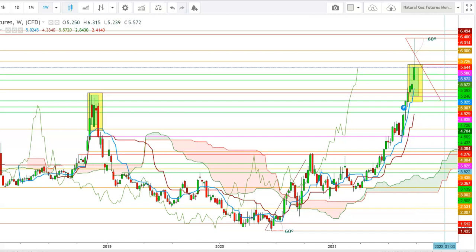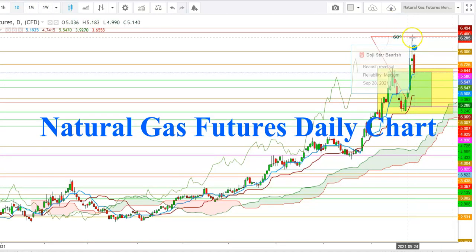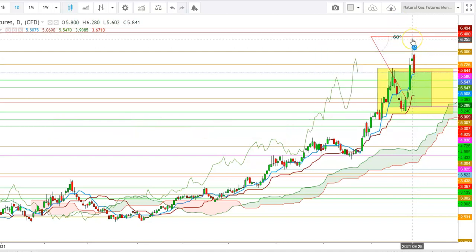So friends, now let's check this move in a daily time frame. So here in a daily time frame, you can see how the formation of an indecisive candle on September 28 got confirmation with the formation of this bearish candle on September 29th, where the natural futures have finally found some support at the 9 days moving average in the daily time frame. So friends, here I would like to tell you that this is a live chart analysis.